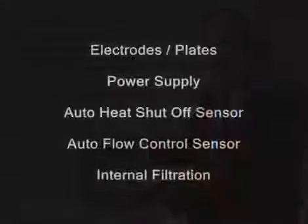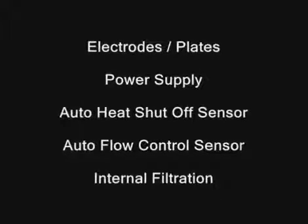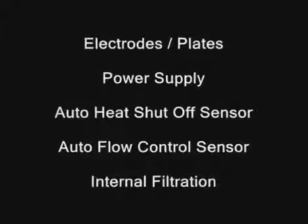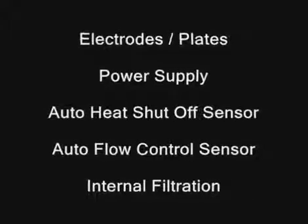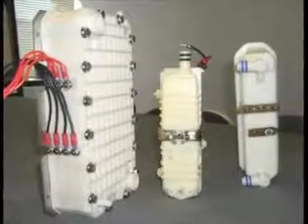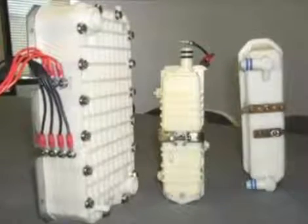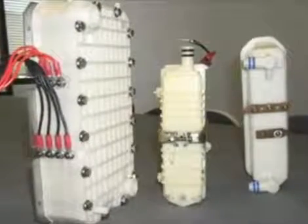In this section, we will be covering the 5 aspects of ionizer technology that are most commonly misrepresented or spun to serve the needs of the seller. The first are the electrodes or plates, which are the engine of a water ionizer. The construction, size, and number of plates are extremely important, as all of these directly affect the quality of the ionized water produced by the machine.